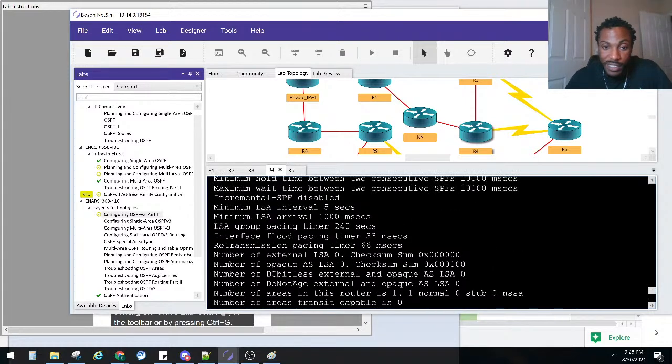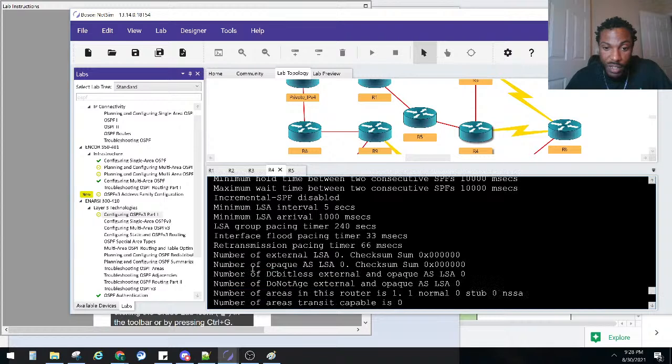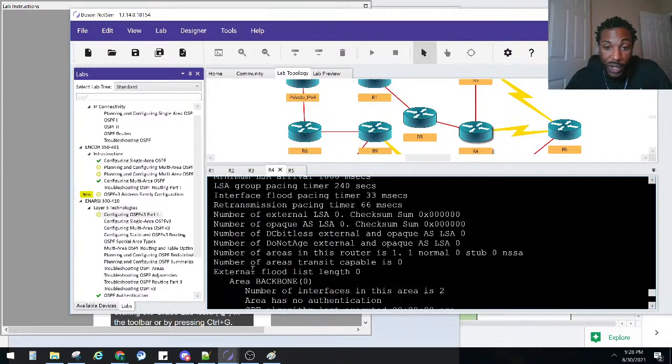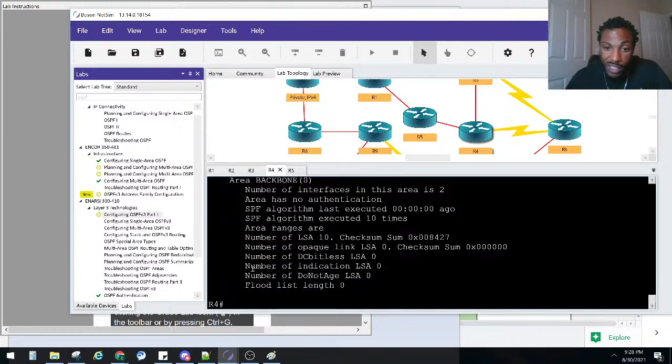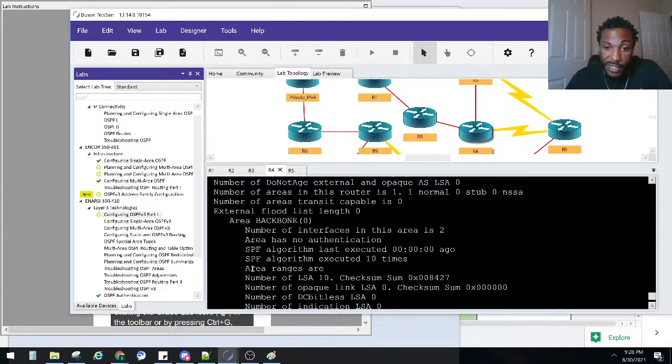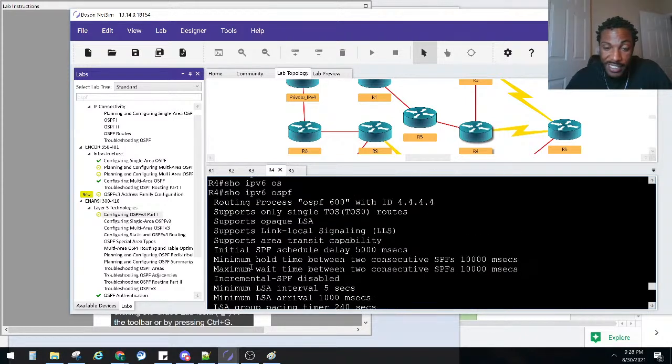Let's see. Well, we got some timers in here: minimum LSA, pacing timer, retransmission timer. We need to know the configured hello timers. And neither one of those tells us that.